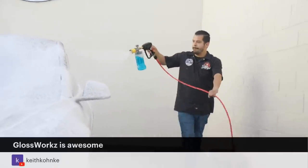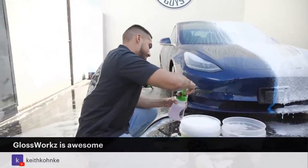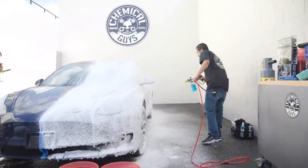And now what is the soap doing here, Nick? It's lubricating the paint, right? It's also encapsulating and emulsifying abrasive particles, bird droppings, new water spots, and this is going to make it easier for him to just gently wipe it off.